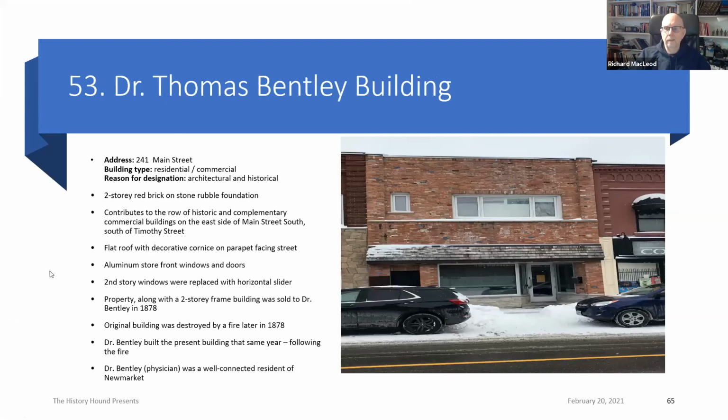This is the Bentley building. When I was a kid, this was Broadbent Bakery. Best place to go and buy baked goods. As long as I've lived, I've never found a better place to go and buy baked goods.